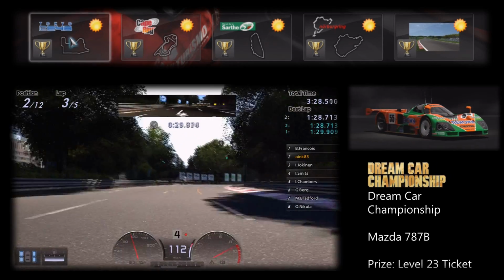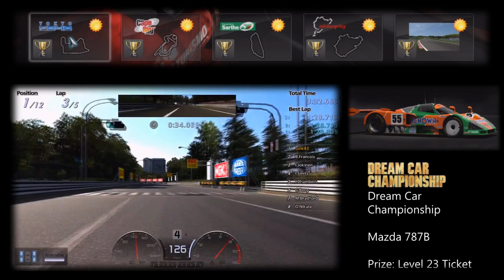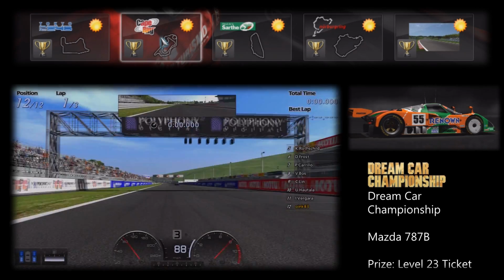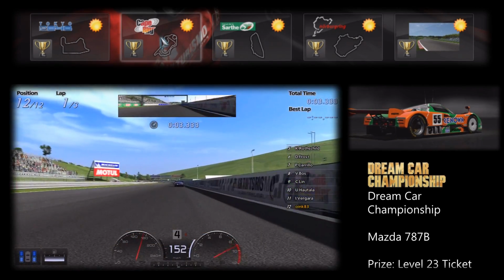Anyway, I took first on lap 3 out of 5 on that big right hand corner. Went around the outside and just kept the car inside the walls there. And to finish off the race with some kind of rubbish laps. As I said, I was bumping the walls just a little bit too much. And we go into Cape Ring.